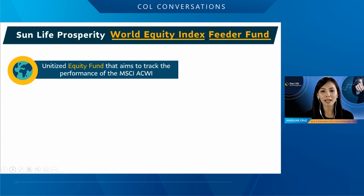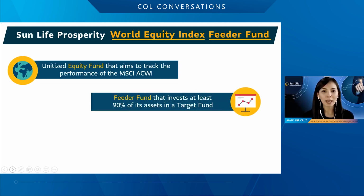Unlike regular mutual funds which invest in different asset types, WEIF is structured as a feeder fund, and it invests at least 90% of its net assets in a single collective investment scheme, or what we call the target fund. In the case of WEIF, its target fund is the SPDR MSCI ACWI UCITS ETF, managed by State Street Global Advisors. And the fund objective is to track the equity performance of developed and emerging markets.